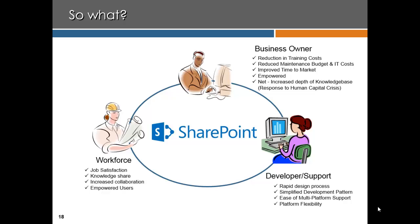For the developers, it's pretty clear. We have greater platform flexibility. As we get more and more requirements for mobile device, we have a good platform to support that. And more enriched tool sets.